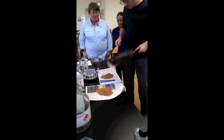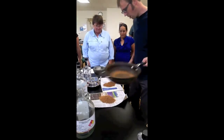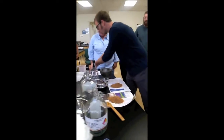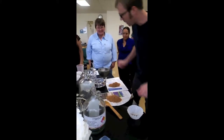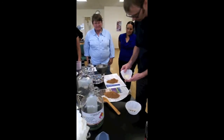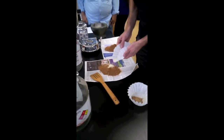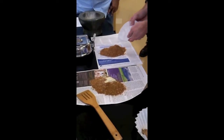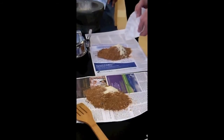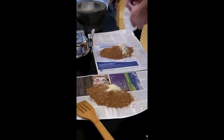Put a little alcohol in there and swish it. It's pretty equal, pretty even. And then we can add our stuff like our resin. And the only reason I had us crush this up is just so it'll dissolve faster in alcohol. Like you can put it in there in lumps, but it's a lot easier just to grind it up and it dissolves better.